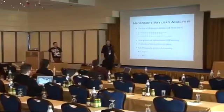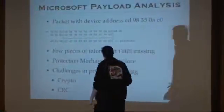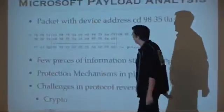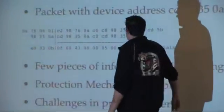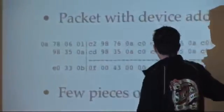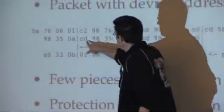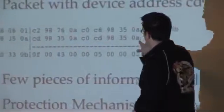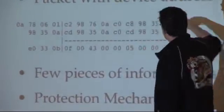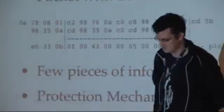So, for example, we have a device with the address CD 98350AC0, and we try to illustrate. This is a packet. The first line is the encrypted original packet payload, and what we have seen is that the key, this is a key down event, right? We take the device address and put it right under this. We have the device address 2 times and XOR each character in the original encrypted payload, and we get this plain text, which looks quite okay.